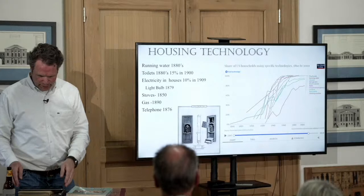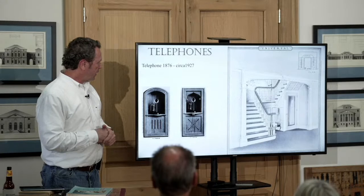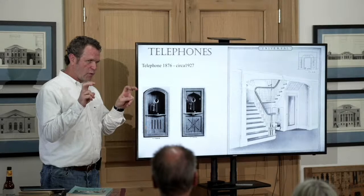So technology happens, and it affects how those houses are built and what's going on here. Perfect example is the telephone. It was invented in 1876. This is a 1927 catalog that was actually selling phone niches, right? Look at the stair hall with the phone niche.